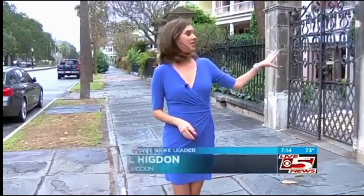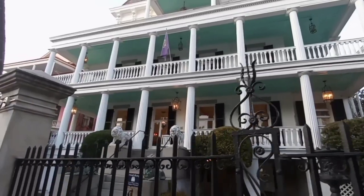Immediately to my left is the Battery Carriage House Inn. It is said to be the most haunted hotel in downtown Charleston, and there's reportedly several ghosts.